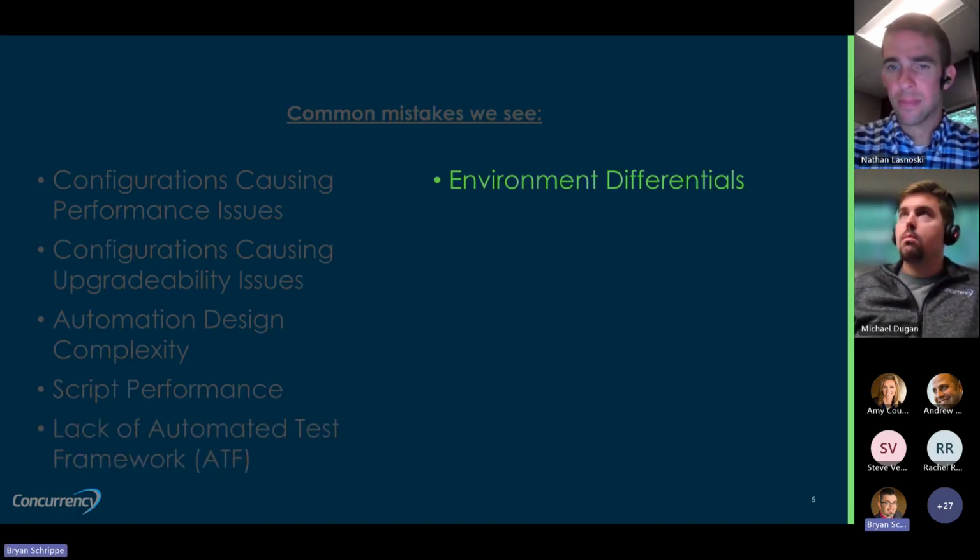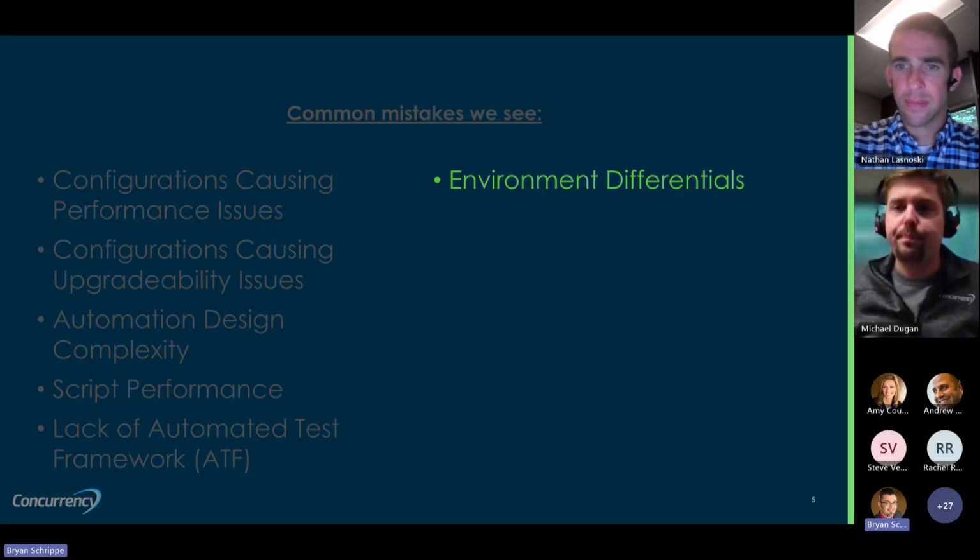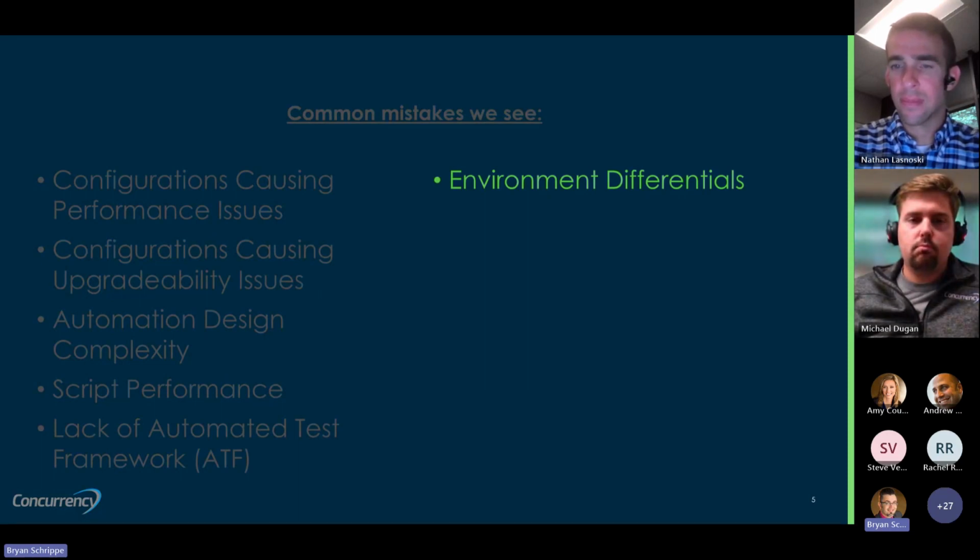Environment differentials. So we see this a lot too. A lot of our clients are really good at cloning their environments. Some clients that we've run into have issues with environments being different than their lower environments. So we're talking dev, test, prod, UAT, sometimes a sandbox environment.